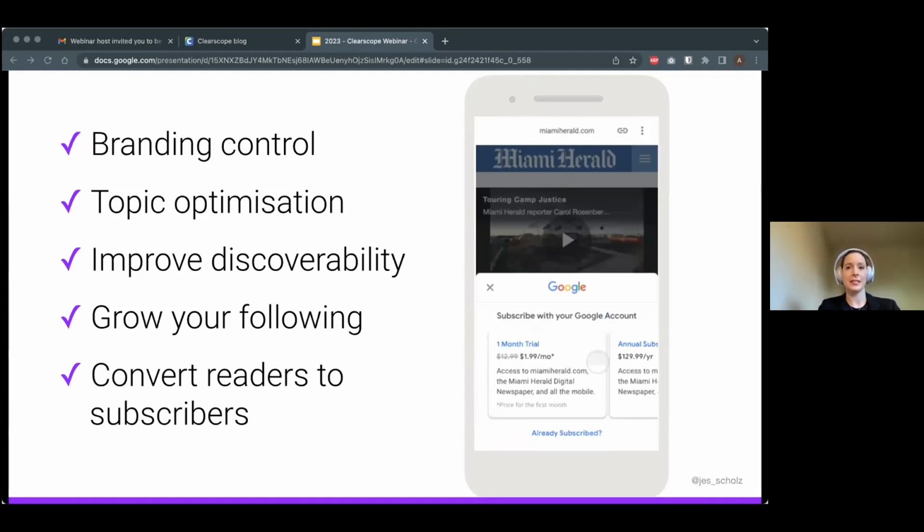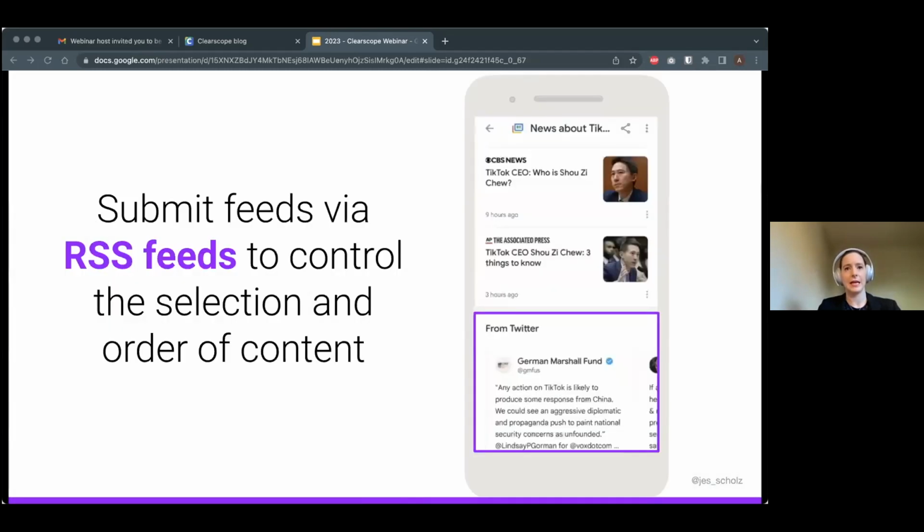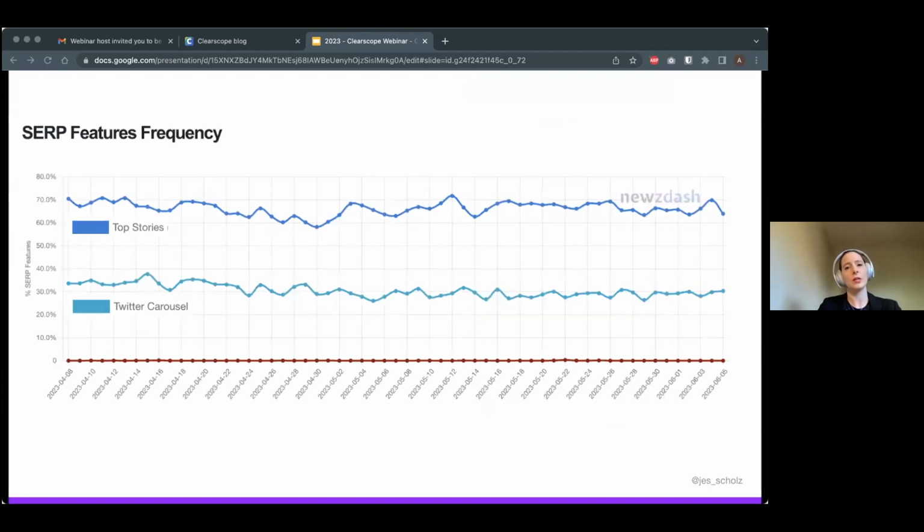Because if your content is product level quality, you deserve to get paid for it. Now, building a brand cannot be done without investing in a strong social media presence. And while the impact of social media signals on Google News ranking is contentious, at the very least, invest in regular topical tweeting to become eligible for the From Twitter section in full coverage reports and the Twitter carousel in universal search, which according to NewsDash appears on approximately 30% of all US news-related queries.